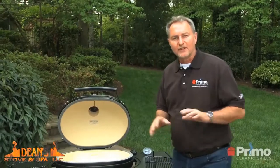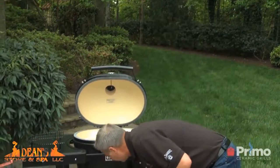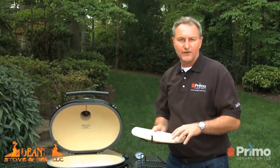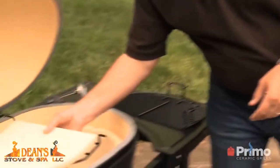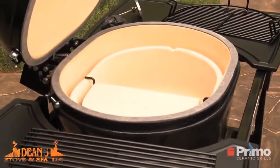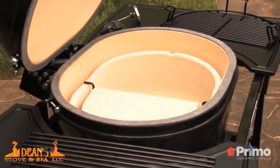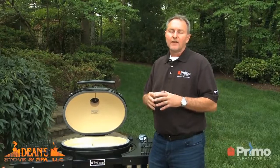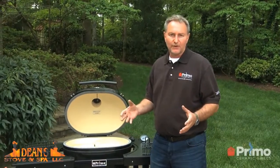One accessory that I do want to show you that's really integral to the grill is the heat deflector rack and plate. Now these come in sets of 2, but I'm just going to show you one for right now. What this does is when you have the charcoal underneath it, it allows you to bake, roast, or smoke. So it adds 3 times more flexibility to your grill.